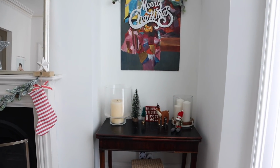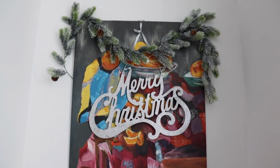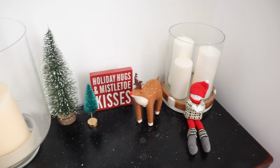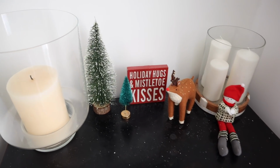In this little alcove over here, I've just put a few things. I've added some garland and a Merry Christmas sign to my mum's painting. And then there's some little bits and bobs on top of the table, and lots of fake snow everywhere.